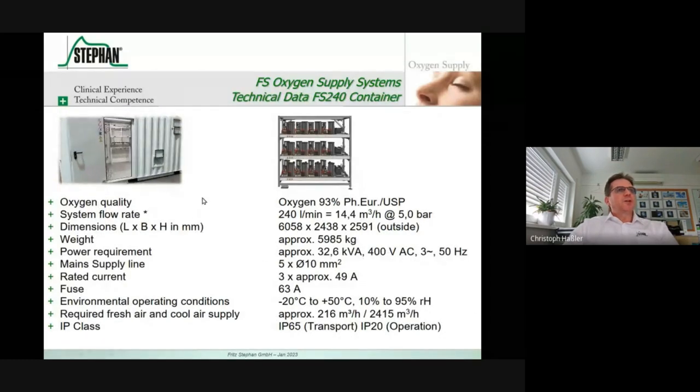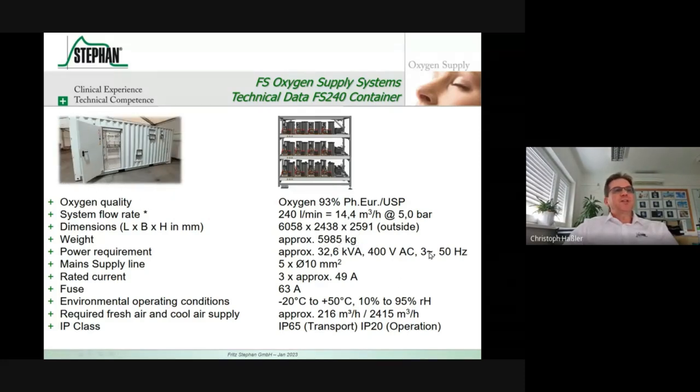And if you take the container system, we have a little video here which shows the container inside. So we have, again, 240 liters per minute. The container's dimensions, the 20-foot container, weighs nearly 6 tons. And here you need three phases, 400 volts, so 32 kVA of power, 63 amp, and the rest is more or less the same.